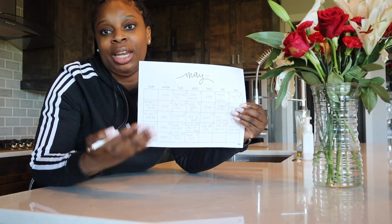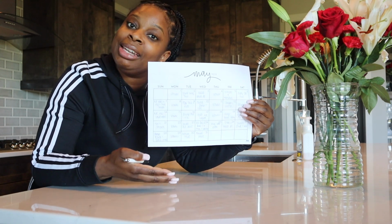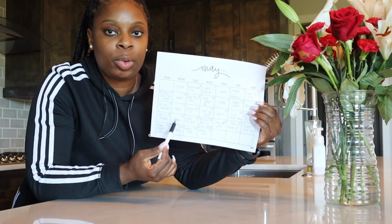All right, now that you went ahead and printed off your monthly meal calendar, now we're going to start planning our meals, and you just want to be able to plug and play, just writing in your certain meals. One of the different strategies that I utilize is that Sundays are going to be one of my bigger meals. Why? Because I want that to be leftovers.